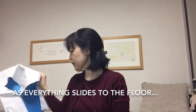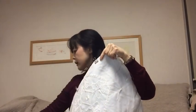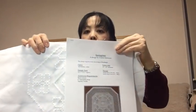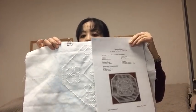Going on to my whips, I have a Hardanger whip that I had laying around that I just realized I had not shared with you yet. This is the piece. It's done on 25 count Lugana, and the chart is again by Colette Robinson. It is called Springtime. I started this as a travel piece because it has a lot of needle weaving on the edges, which I absolutely love. But I sort of put it aside when I realized that it was going to be quite big. Pretty big to be pulling out of your bag and working on the train, because the train seats in Japan are small as well.